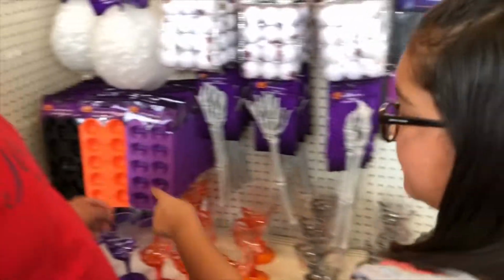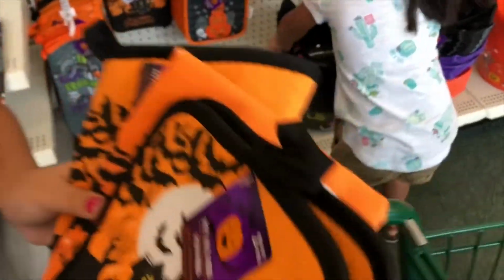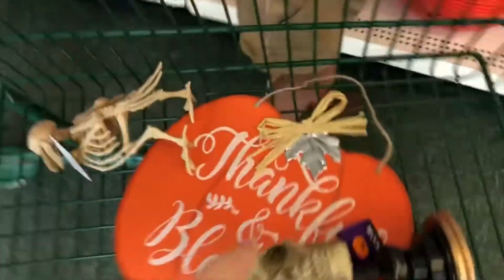Dollar Tree, and it's Halloween stuff already, and I'm super excited. So we got... I'm not getting that one. I love to switch these around during the holidays. Comes with two. Let's get this. Two count, so that we can put candy in it. And then I'm getting that one, the towel that matches, and the oven mitt. And then this is what I found so far.